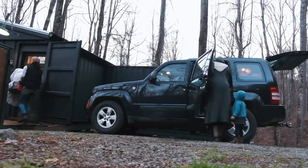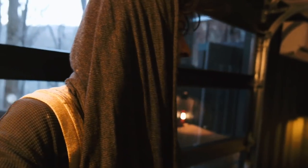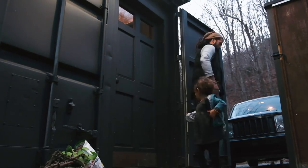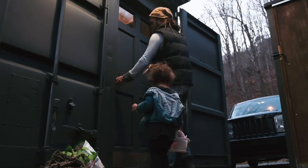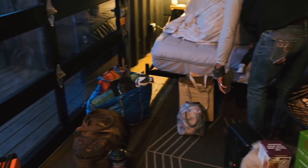Well, I guess we should go unload and get comfortable. This is home for the next few days. Wow, look at that view. I know, isn't it amazing? This is actually crazy how much stuff we have. Literally not even going to be here like 36 hours. I don't think this is a minimalist trip at all. We did our best, but when you have a child, you have to make do with a little bit extra stuff.